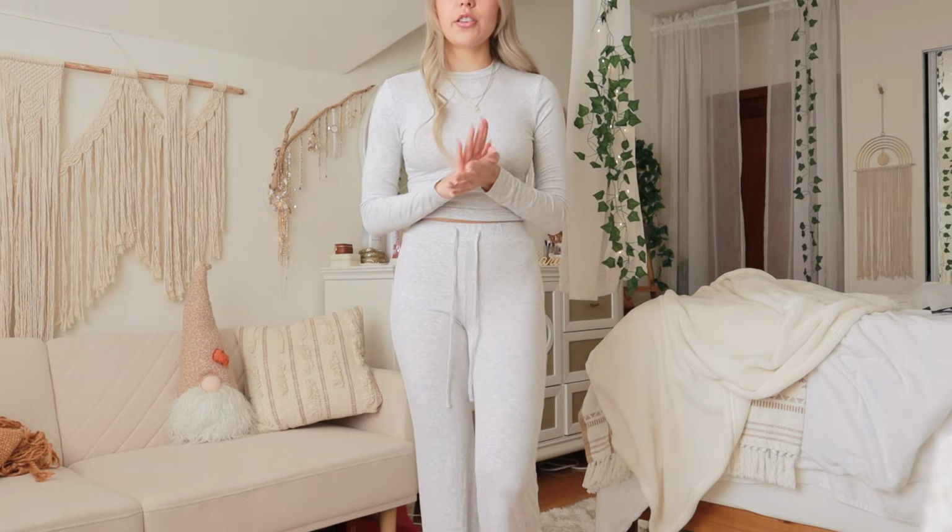They also had other colors in this. They also had a short sleeve version of this as well. Alright, I want to make sure that you guys can see the shoes here. This whole outfit is from SHEIN, including the shoes. Let's start with the top.